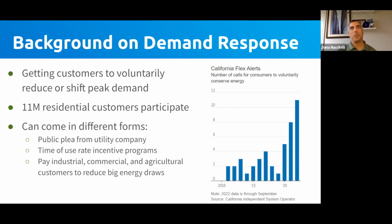There's just like utilities asking their customers, can you please use less electricity right now because we're running up against a potential shortage. That's what California has done in their flex alerts, basically saying like it's very hot. A lot of people are needing to run their AC, maybe run a little bit less if you can right now.